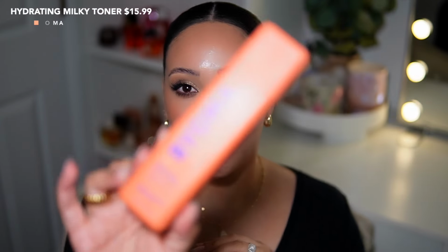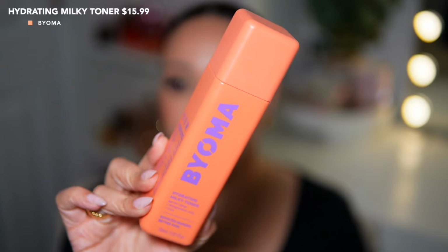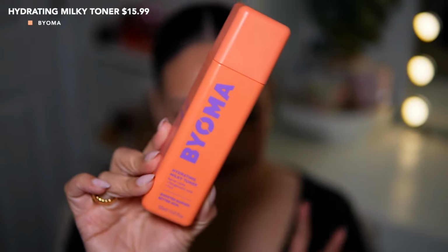After that spray, I go in with this product right here that I have fallen in love with. I recommend this to dry skin, normal skin, even oily skin. So good. This is the Bioma Hydrating Milky Toner. This is amazing. This is the second step in my skincare routine, and this just does amazing things for my skin. So this has barrier lipid, polyglutamic acid, and cica. So I feel like this is very soothing on the skin.